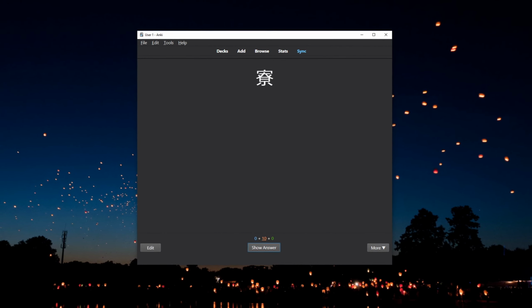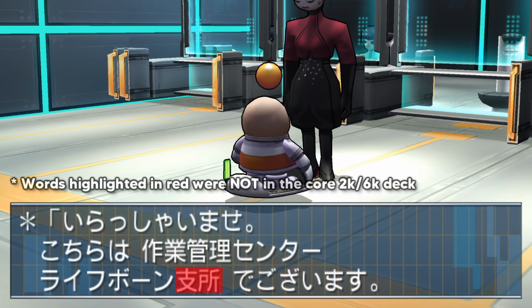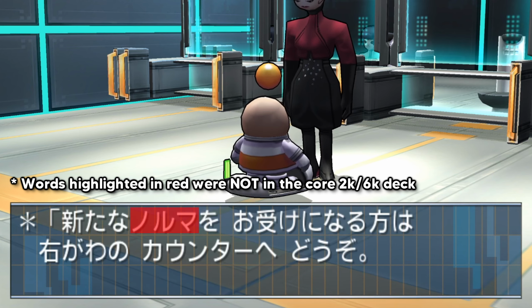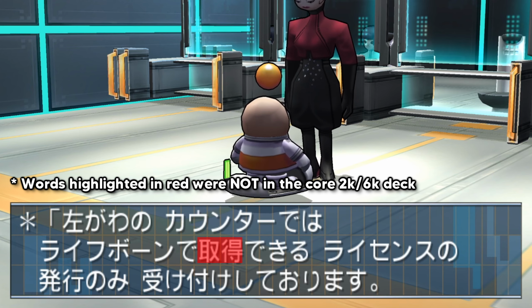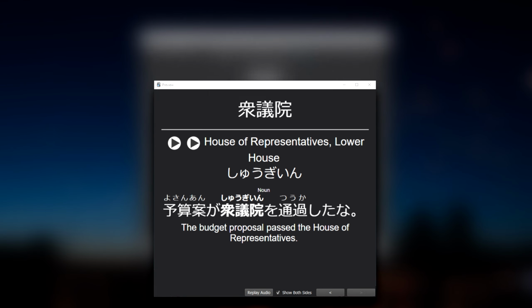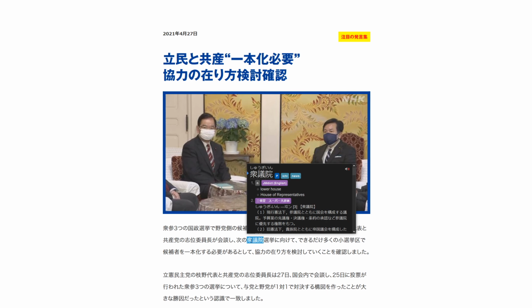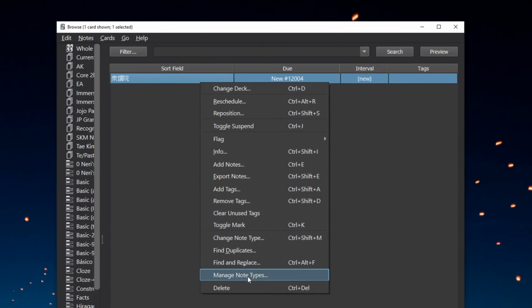But in my experience, pretty much every word I learned from the Core 2K 6K deck, I also encountered during my immersion. It was actually pretty common for me to notice the new words I had just learned on Anki later in my immersion on the same day. And also, even if I learned some random words such as the House of Representatives, to me it was fine since eventually I'll probably want to learn it anyway, and if I don't, I can just delete it.